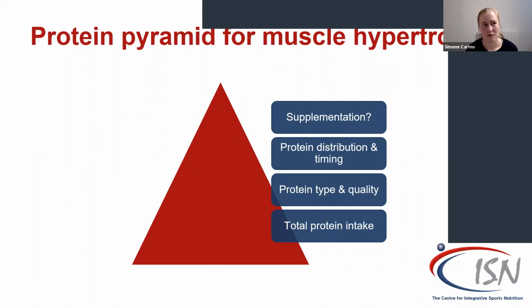We must also recognize, though, that we can optimize protein quality of suboptimal sources. So if you're thinking about plant protein sources, by combining them. And looking at whole foods specifically, there is evidence to suggest that the micronutrient components of these whole food sources can enhance muscle protein synthesis and support muscle hypertrophy. When it comes to protein distribution and timing, it is important that an athlete focuses on an even distribution of protein throughout the day and doesn't eat most of their protein at dinner time, which is what we commonly see.